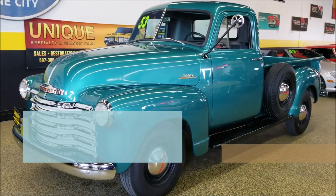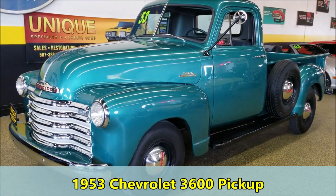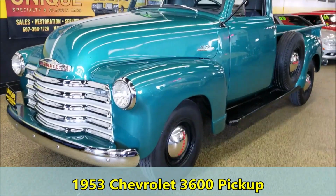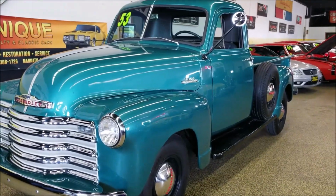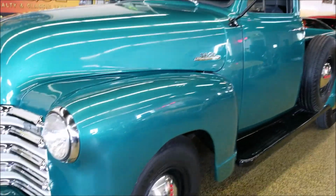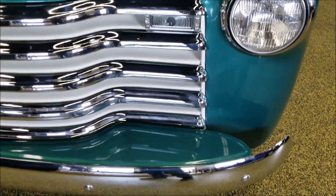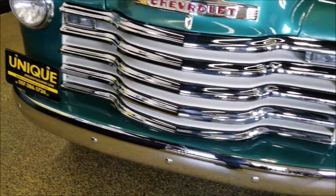Here's the latest 1953 Chevrolet 3600 that we just got in. Now available to purchase here at Unique Specialty and Classics. Nice looking truck. This is all steel. See the bright work, chrome, very nice shape on the grille, bumpers.